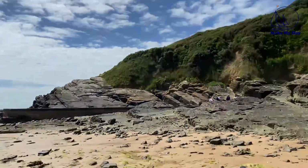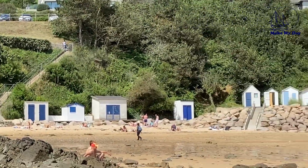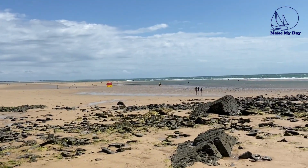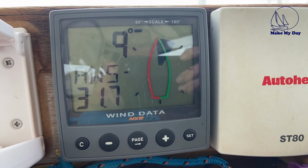Put down and found out there are stairs there. But we are on the beach. The beach. The plage. A little bit stormy weather here.